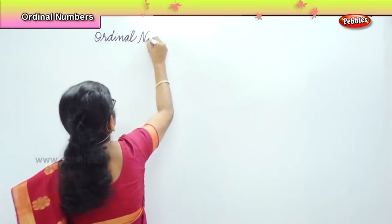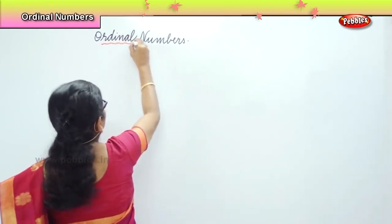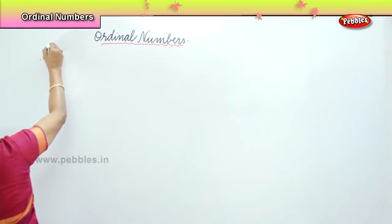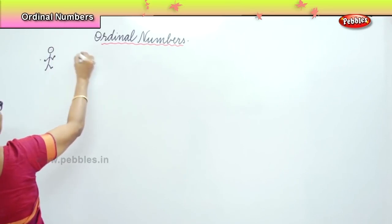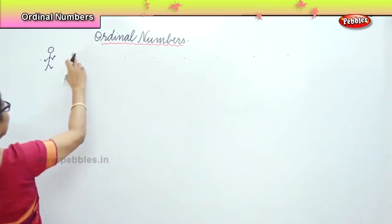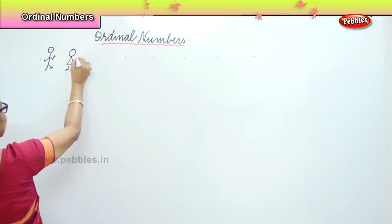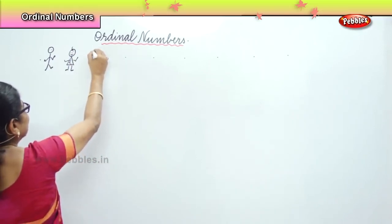Ordinal numbers. Understanding of ordinal numbers. Now, I'm going to draw some figures for you. Imagine yourself standing on the stage. Okay? So I'm going to draw you now. Let's say, here is a little boy. Then I will draw a little girl here. There's another little girl standing.